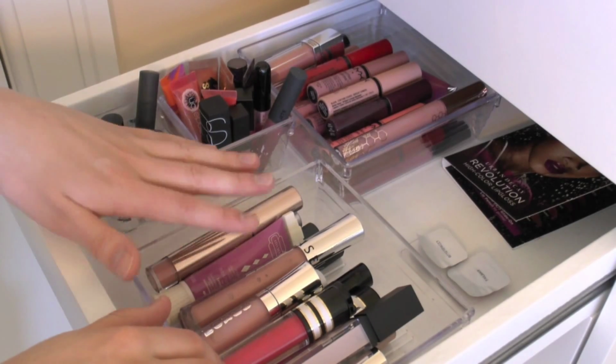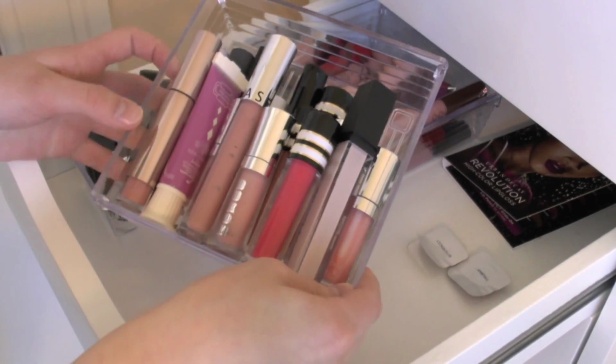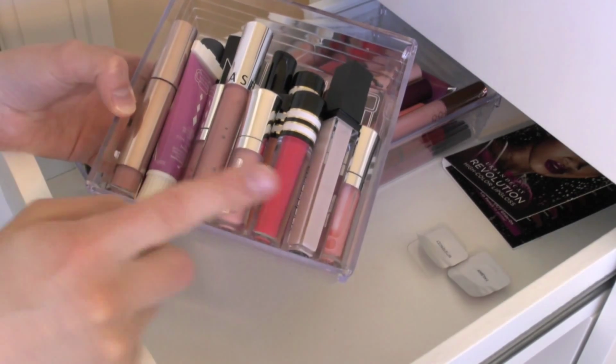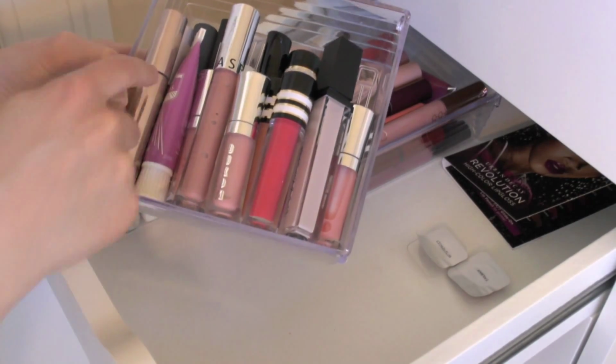Then in the second drawer I have more lip products because obviously I'm addicted to them. So I guess we'll start out here. These are all my high-end lip glosses. So I have, again, a bunch of different brands in here. I've got some MAC, Buxom, Sephora, Smashbox, Benefit, Urban Decay.